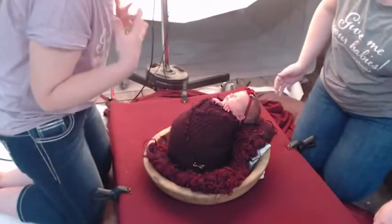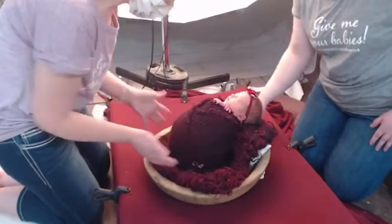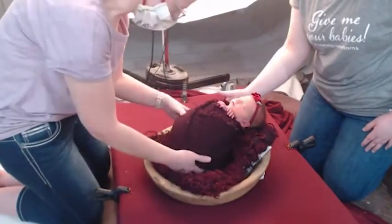I think you've probably heard a million times, if you're on Michelle's course or Michelle's Facebook page, or any newborn Facebook page, the photographers will tell you never to shoot up the baby's nose with your light or with your camera.